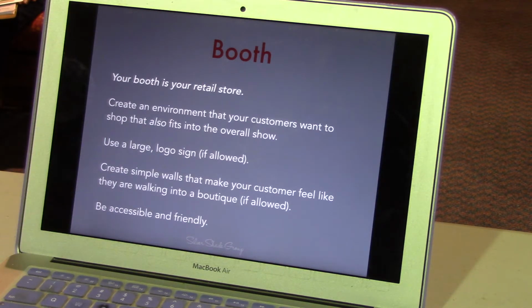Put your branding on your booth so that people can see it and say, oh, I recognized that picture. I saw that logo last month. I really like that work. Create simple walls that make your customer feel like they're walking in to a little boutique. You want to have, if you're allowed, again, some of these you won't always be able to do, but if you can, you want to create a little boutique feel.